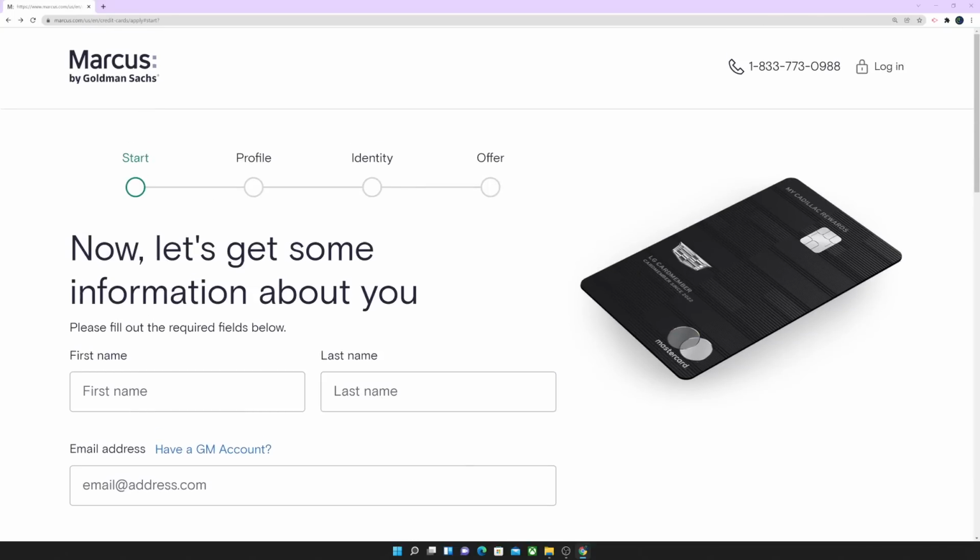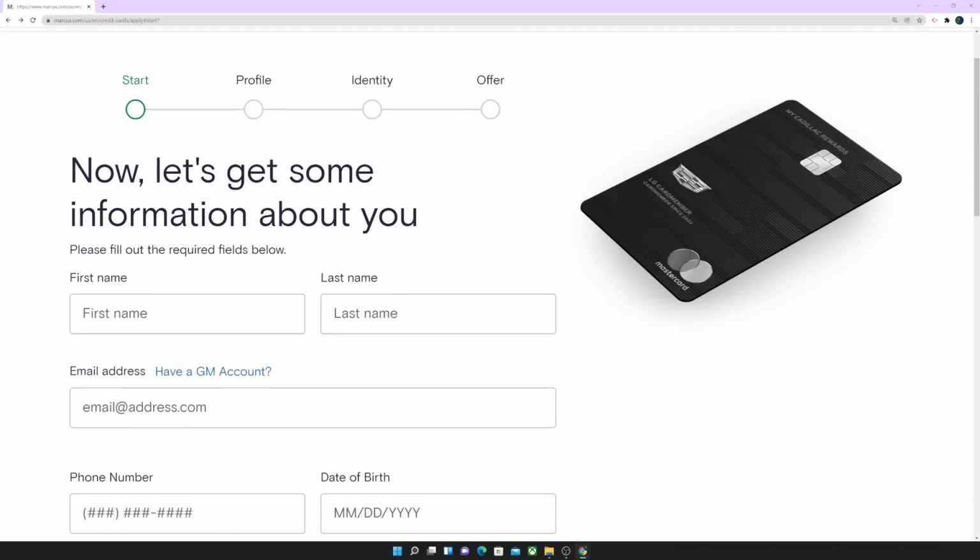Now, as I said earlier, this is backed by Goldman Sachs, and a lot of you know that Goldman Sachs also backs the Apple Card. Anyone familiar with the Apple Card knows it pulls your TransUnion credit report. So one thing you probably want to do is pull your TransUnion report. Make sure that whatever information is on that TransUnion report, your first name, last name, your address, matches what you're putting into this application, because in certain instances, you might not be able to get an offer if they can't match that information.